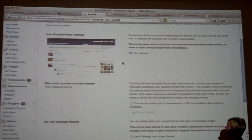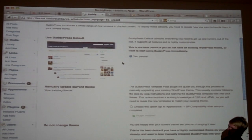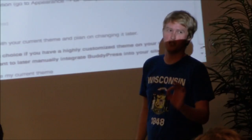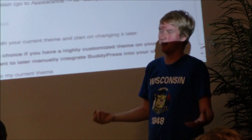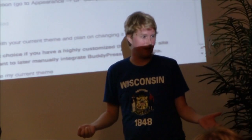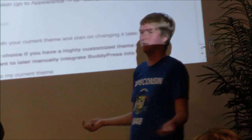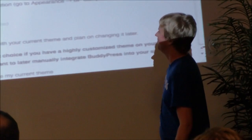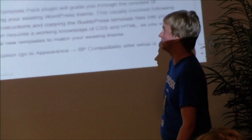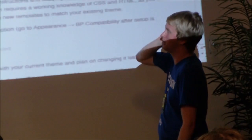Theme. Now it gives you a couple of options for what you can do with the theme. We thought this was a good user education piece because people would often turn on Buddypress, but they wouldn't activate a Buddypress compatible theme. They'd go to the front of their site and say, "What the hell is going on? Where's all my Buddypress stuff?" So this tells you, look, you need to have something, and by default it says use the Buddypress theme.